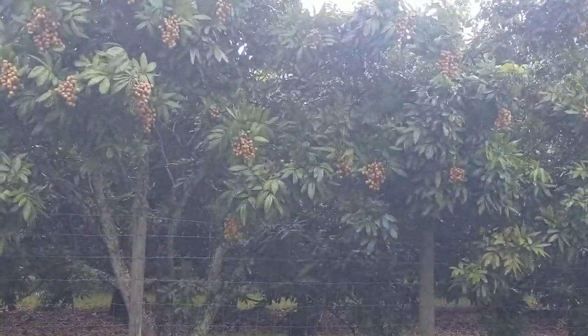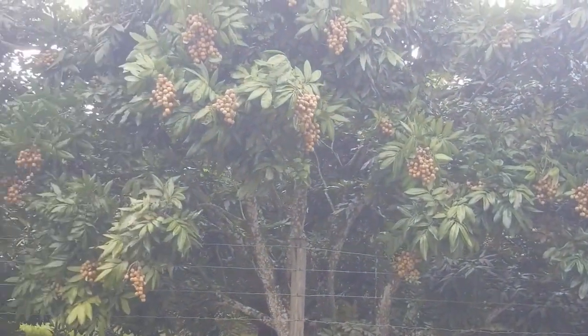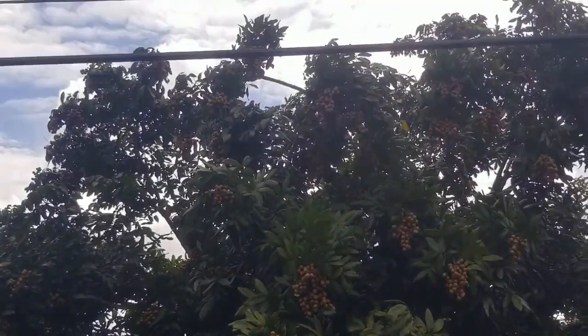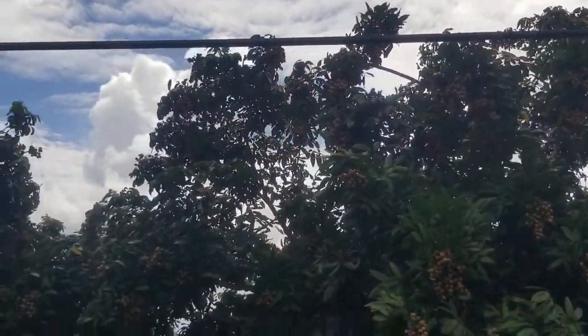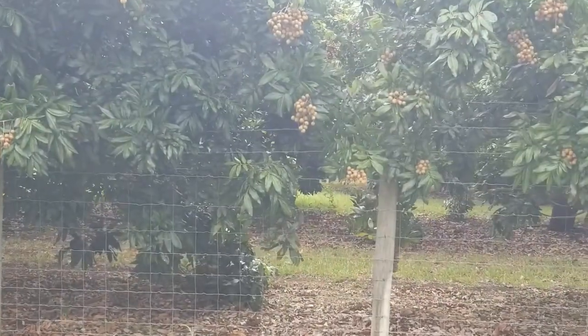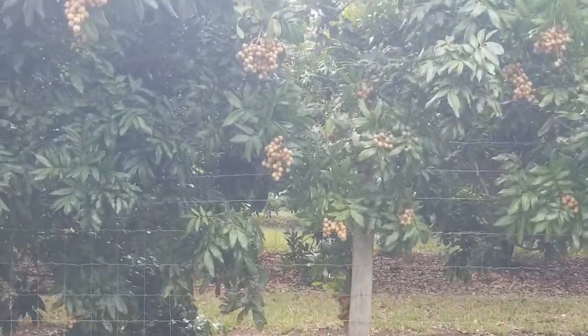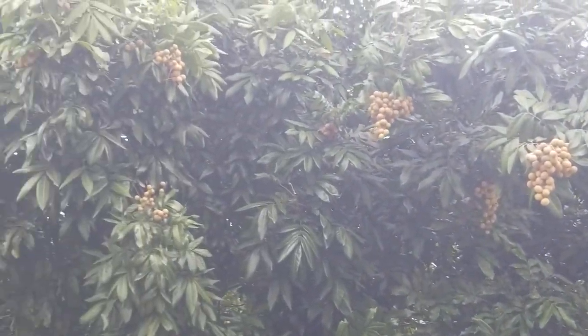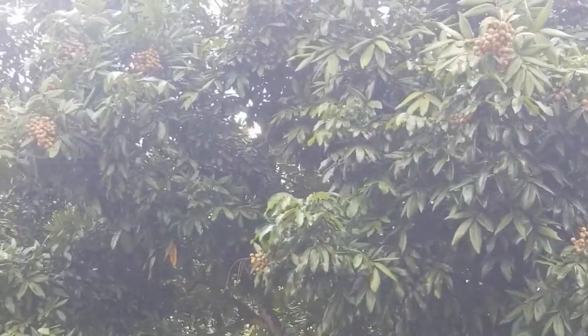Just riding down the road, you see stuff like this. Fields and fields of longan trees. I mean, I'm telling you, these things were loaded with longan. And there were so many sites just like this. I mean, all kinds of fruit trees everywhere. And so, you know, we're like bobblehead dogs.